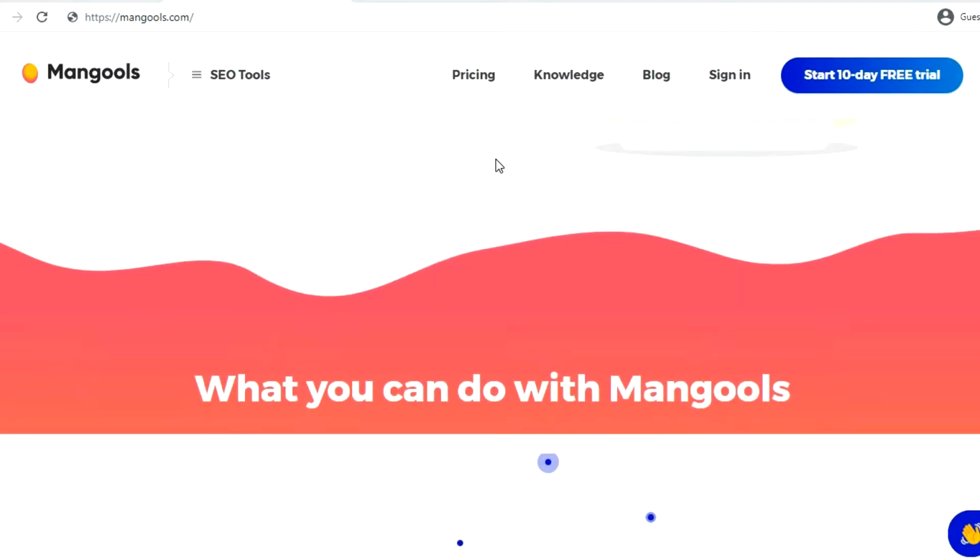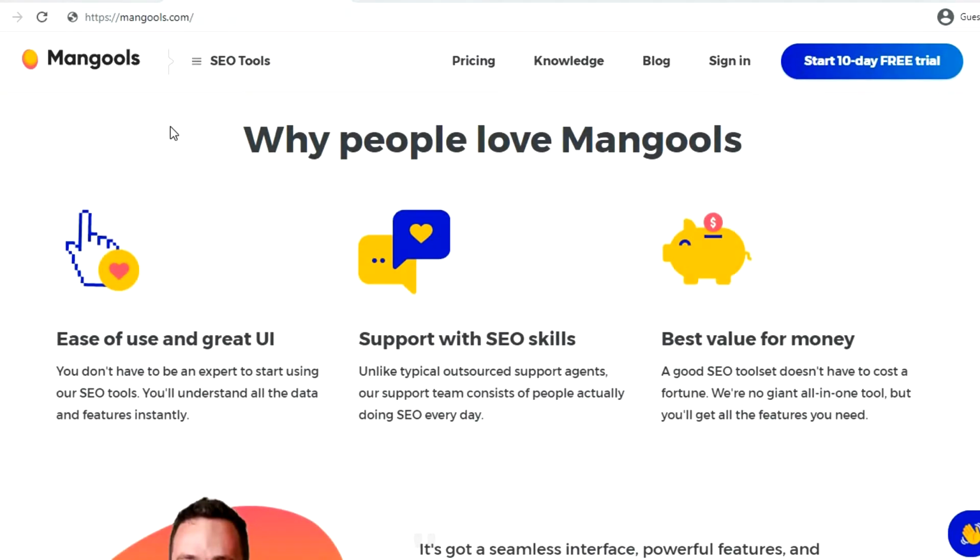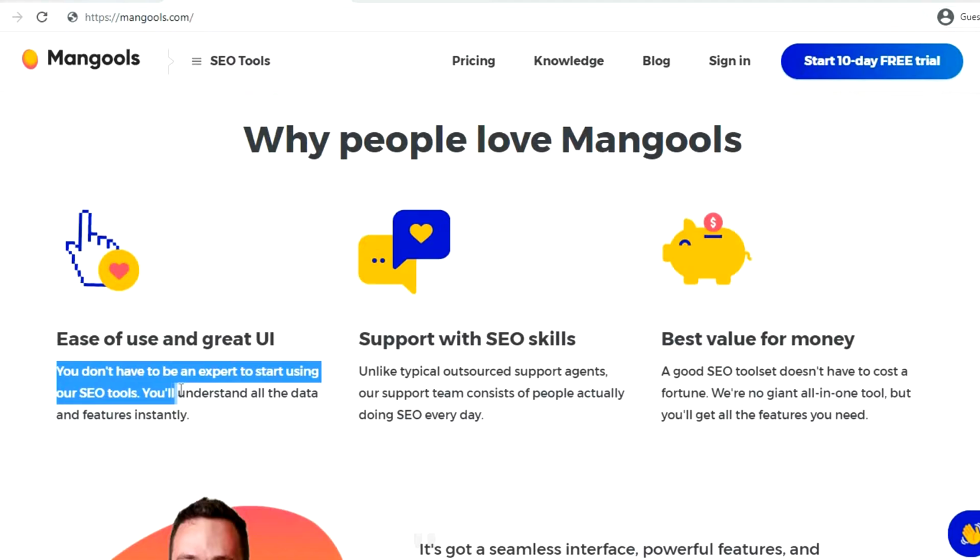If we scroll down a little bit, we can see what some people love about mangools.com, which are first, ease of use and great UI. You don't have to be an expert to start using our SEO tools. You'll understand all the data and features instantly.